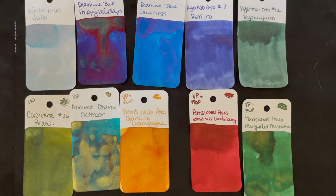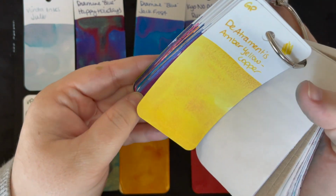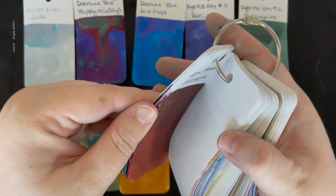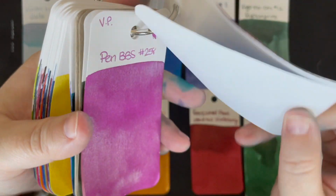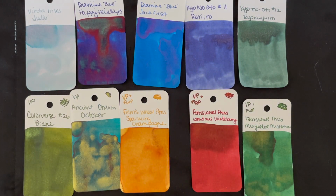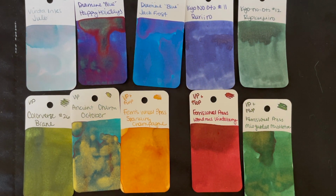I have a whole coloring full of shimmer inks. These are basically all the Diamine Diatramentus Copper Shimmer series, which I plan to use some of maybe. And then Diamine Shimmer-tastics. I don't know if I got all of them. Some Pen BBS shimmers. I have so many shimmer inks, samples, some bottles. It's a little much, but if you've been here for any amount of time, you already know that.